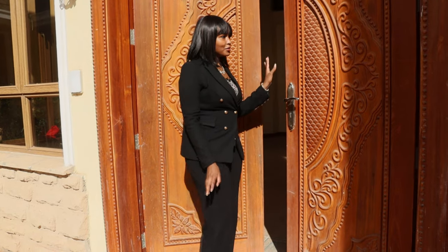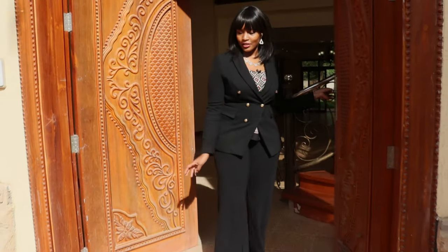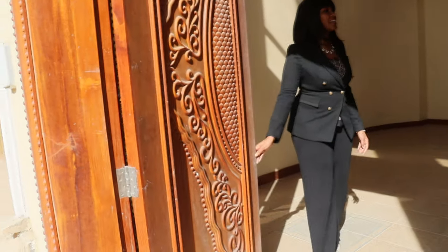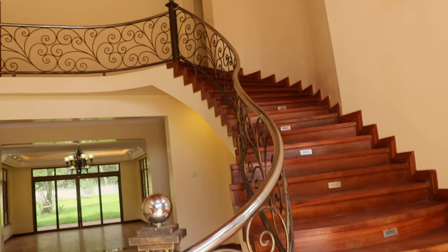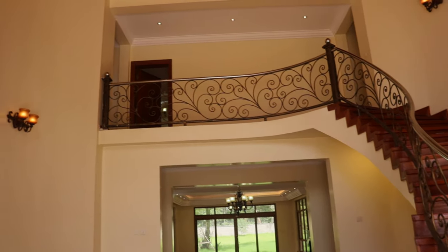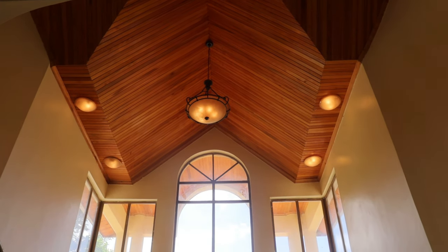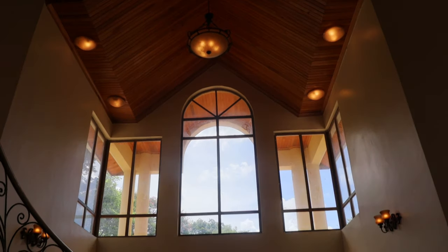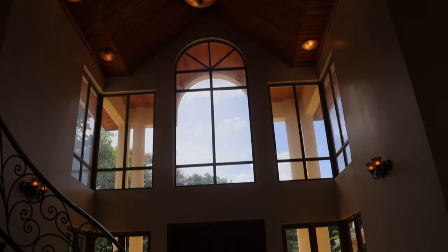So as we walk into the house, there's this massive entrance here with the wooden doors that are covered in veneer, and this magnificent foyer with the spiral staircase. I love how they used these windows on top of the door that just allow in all this natural lighting. Makes it feel quite cozy and bright and absolutely airy.